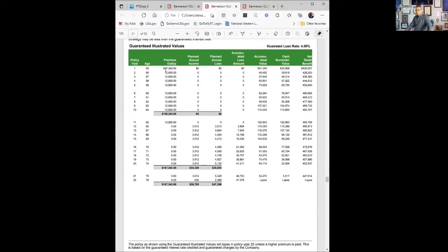Okay, so notice the amount of premium put in, 167,342. This first year illustrated is 35,342 dumped in, with $1,000 a month paid up to age 65, and then they take the income out. So the planned annual income loan is 3,812. Okay, so 3,812 per year is National Life Group. So let's write this down: 3,812 per year.